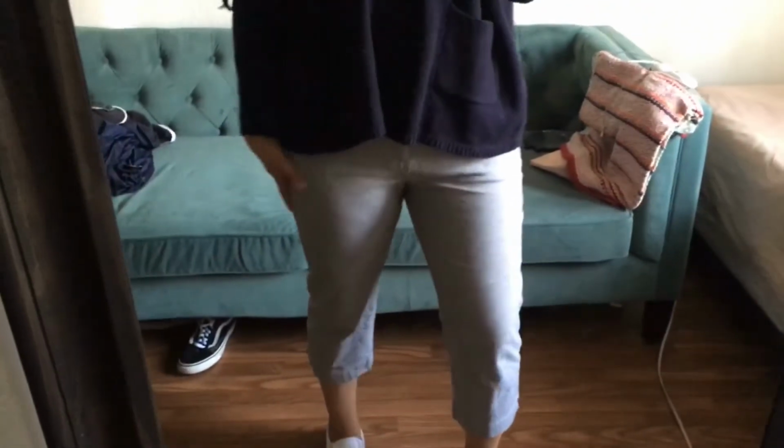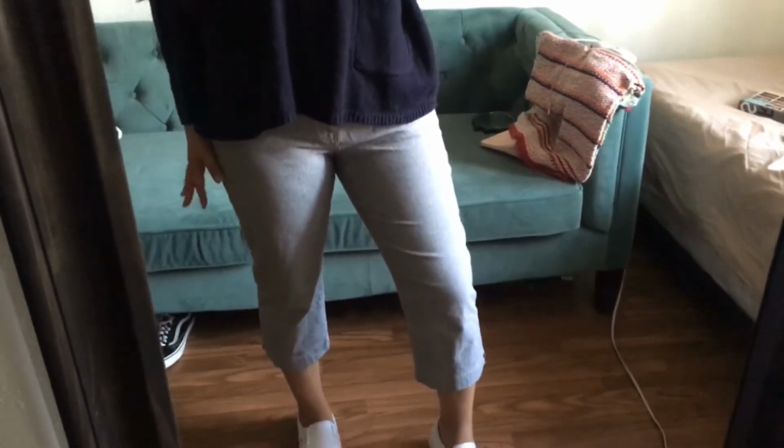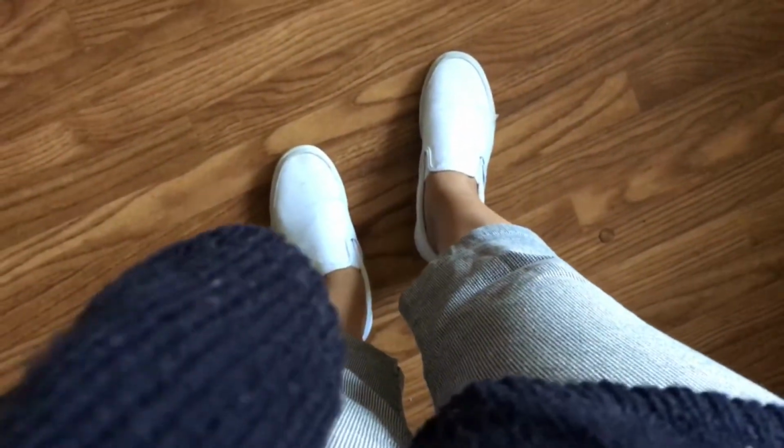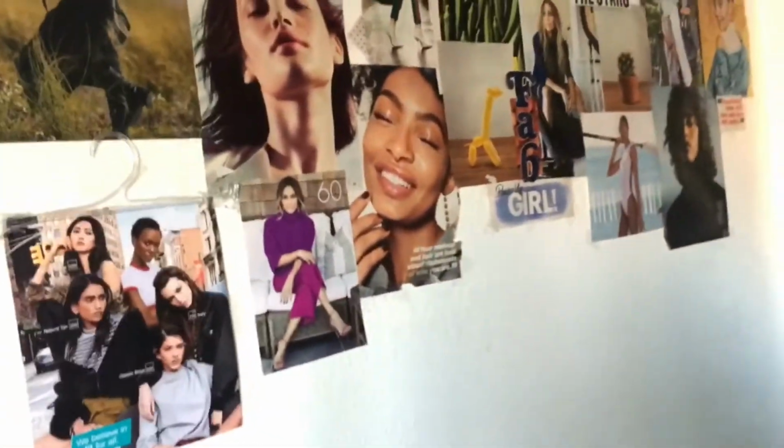They look very similar to the ones from the thrift store that I wore on Sunday, but they're not. These have squares instead of lines. And then I have my white Vans on. So this is what we were working on, our journal.